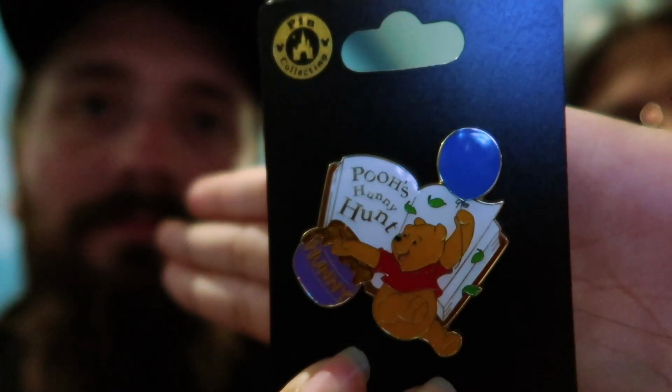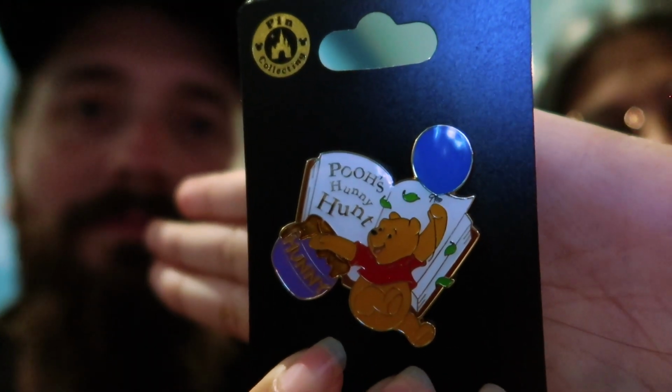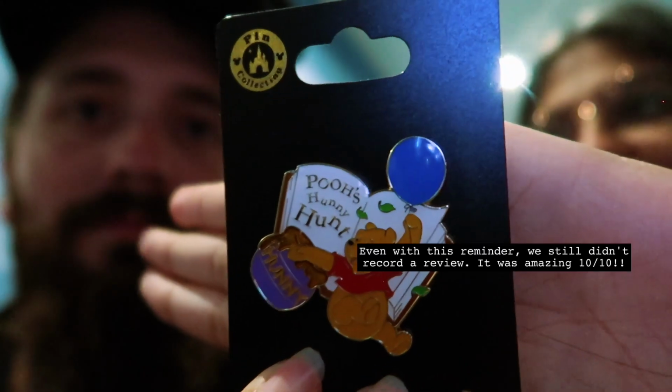Okay, so shopping has been done. Gemma, which pins did you get? There wasn't a great choice. I don't think pin trading is really a thing in this park, so I'm glad I found some at all. I got this pin that said Pooh's Honey Hunt because this ride was so good and this pin was really cute.